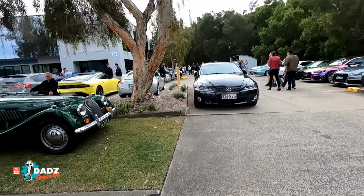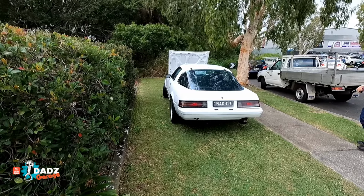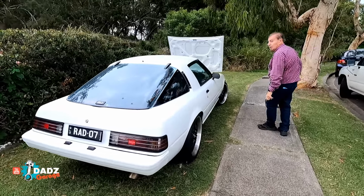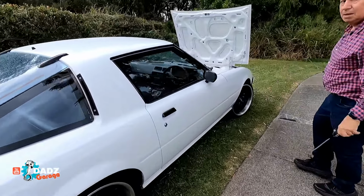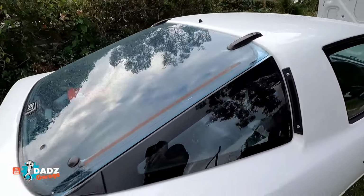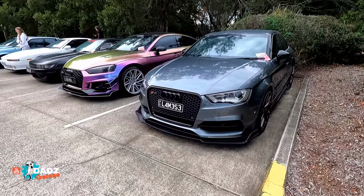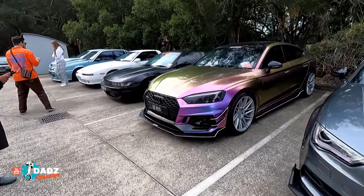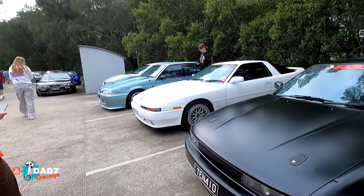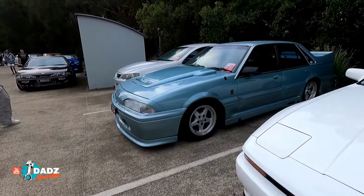We're on the side of the street where you parked. And very nice. Sorry about the camera flicking everywhere. The RX-7. Very nice. Very nice. Cool. Nice stance. Ah, beautiful Supra. Oh, the twin turbo in beautiful condition. Very nice. Got a walkie.